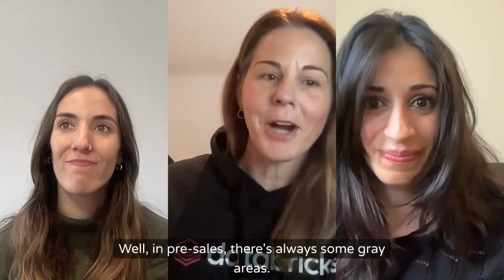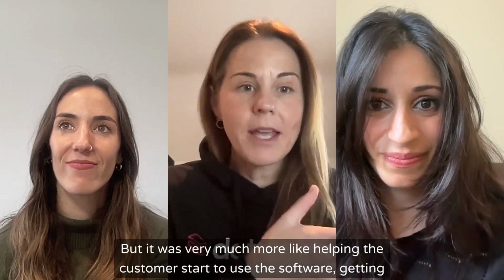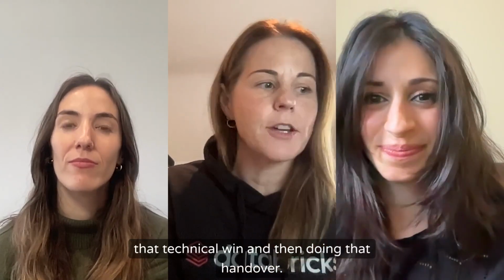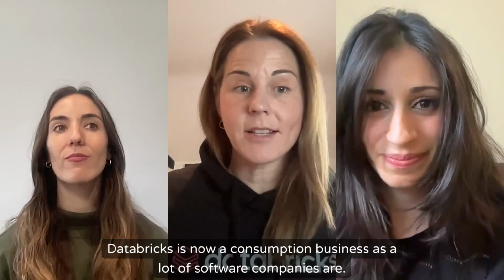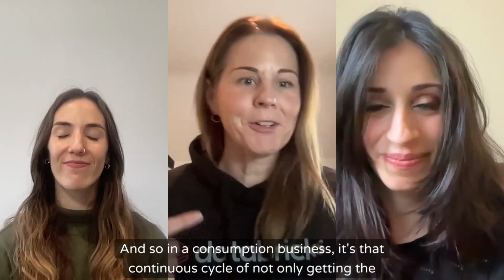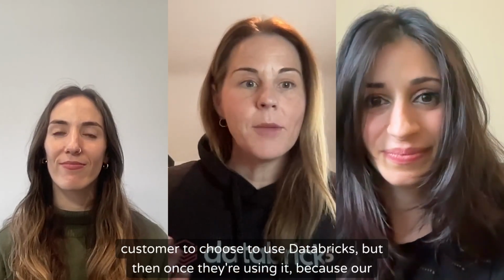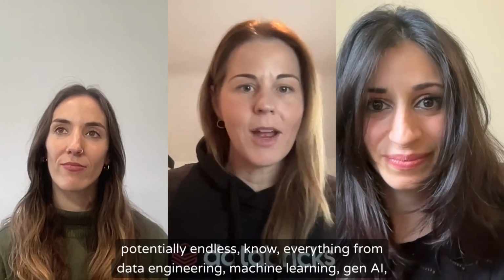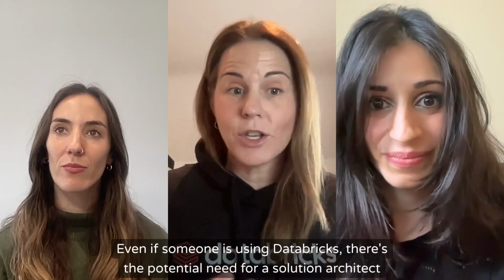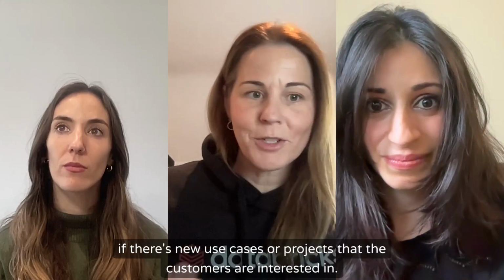Well, in pre-sales there's always some gray areas. It's never perfect black and white. But it was very much more like helping the customer start to use the software, getting that technical win and then doing that handover. Databricks is now a consumption business, as a lot of software companies are. And in a consumption business, it's that continuous cycle of not only getting the customer to choose to use Databricks, but then once they're using it, because our platform's use cases are potentially endless, everything from data engineering, machine learning, Gen AI, there's so much potential with our platform. Even if someone is using Databricks, there's the potential need for a solution architect if there are new use cases or projects that the customers are interested in.